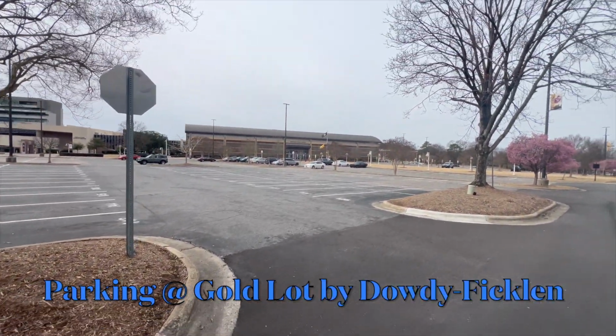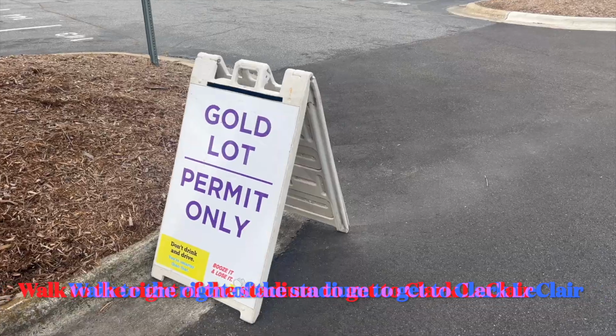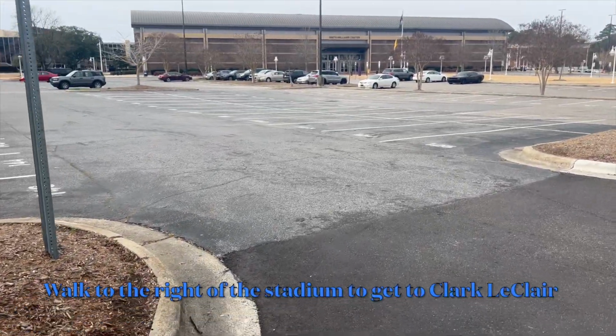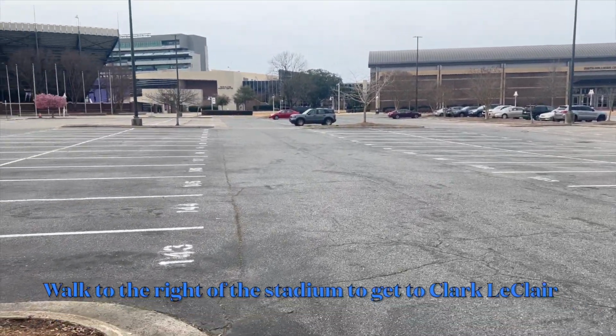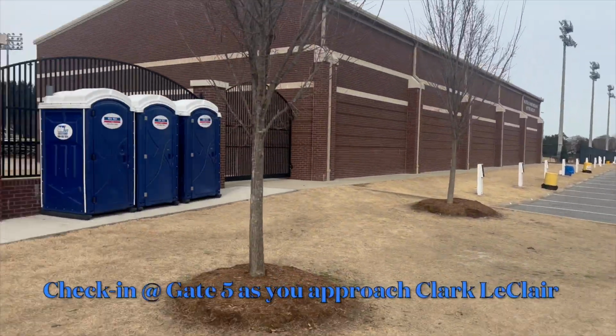Parking is at the Gold Lot by Dowdy-Ficklin Stadium, and to get to check-in at Gate 5, you'll walk directly through the Gold Lot, past the stadium, and then the first gate you approach at Clark LeClaire will be Gate 5, where you'll check in with your EATS2SEATS site lead.